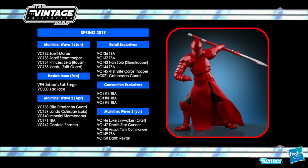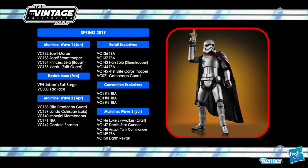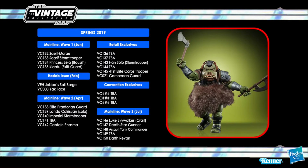The Elite Praetorian Guard, Lando Calrissian from Solo, an Imperial Stormtrooper, that's the one on the Rogue One card, and a Captain Phasma on a Last Jedi card. And one missing there is number 141, which hasn't been announced yet. So there's a couple of retail exclusives. These are still numbered as well. A couple to be announced still, but Han Solo in the Stormtrooper gear is number 143, and the 41st Elite Corps Trooper is going to be number 145, and that Gamorrean Guard, which is a re-release, is still going to keep its number, that's number 21.